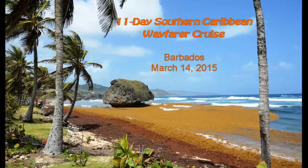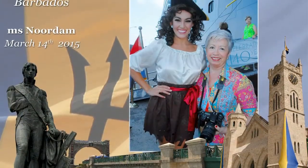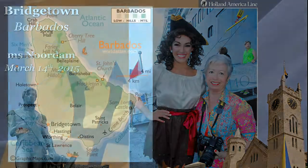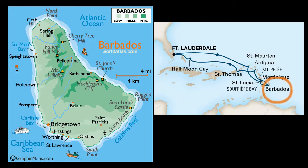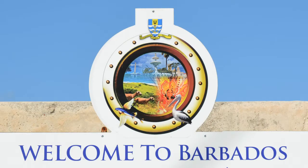At around 8 in the morning, the Noordam docked at the Bridgetown cruise terminal, located 1 mile from the downtown area. Barbados is a sovereign island country in the Lesser Antilles. It is 21 miles in length and up to 14 miles in width. Located outside of the principal Atlantic hurricane belt, it is a leading tourist destination.